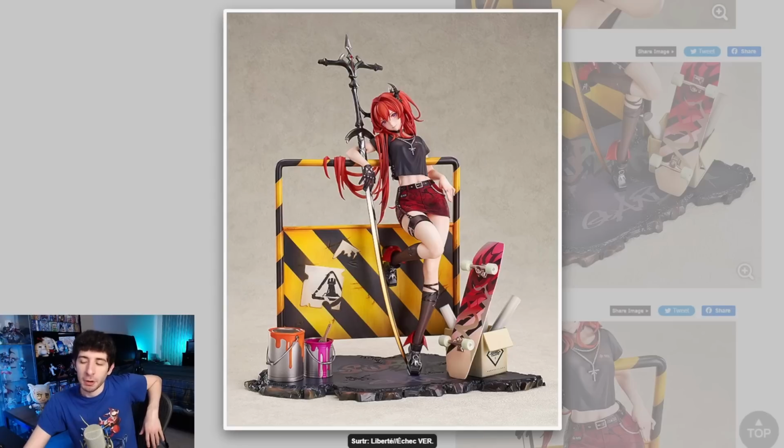I'll keep my eyes out on it. If I really go down a rabbit hole, maybe I'll end up with it. But I'm trying to be a good boy. I'm trying not to pre-order too many figures from series I don't really pay attention to. And I already jumped on Blue Archive, so I don't think I should do this. But I do think it's a 10 out of 10 design-wise. So maybe I'm stupid if I skip this one. So don't be stupid like me and get it if you like it.